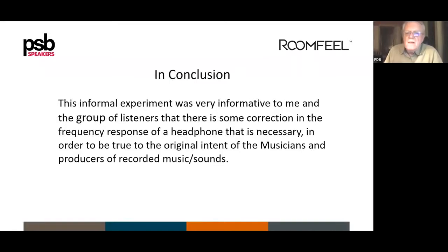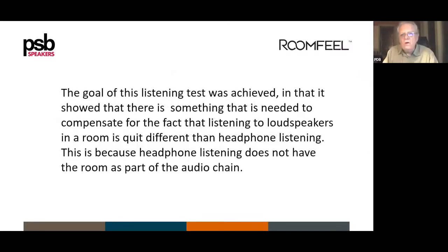I said, and my conclusion for this was, this informal test was very informative to me and the group of listeners that there is some correlation between frequency response of headphones that is necessary in order to be true to the original intent of the musicians and the producers of recorded music and sounds. The goal of this listening test was achieved in that it showed that there is something that is needed to compensate for the fact that listening to loudspeakers in a room is quite different than headphone listening. That's because headphone listening does not have a room as part of the audio chain.